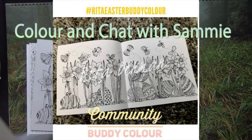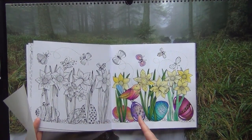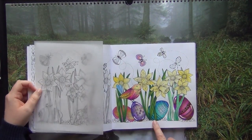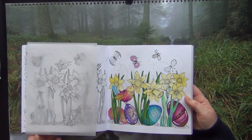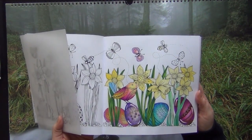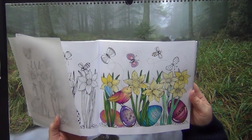You can do both pages, so the double-sided spread, or just one. I decided to do only one side of it. And I started this page actually on the Easter weekend.